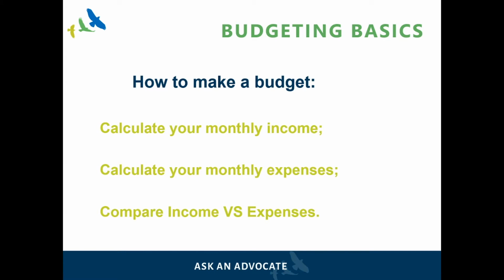Next, you want to look at where your money is going. There are two different types of expenses: fixed expenses and variable expenses. Fixed expenses are the same amount every month and include things such as rent, phone bills, and bus passes. Variable expenses can vary month to month and include things such as utility bills, groceries, and gas. Adding up your fixed expenses shouldn't be too hard, but figuring out variable expenses can be difficult.